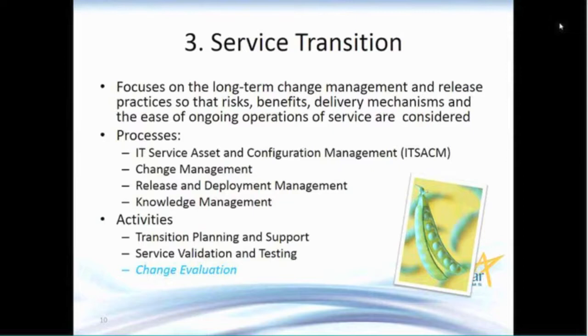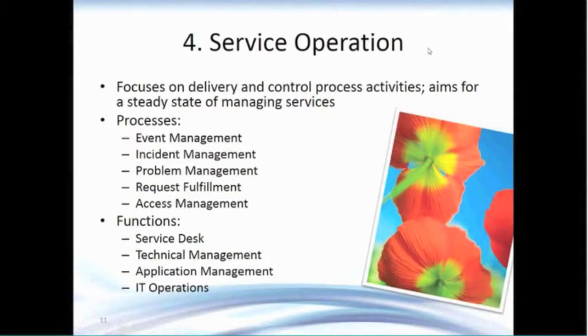We also want to be sure that we are appropriately tracking and managing our configuration items or assets. We want to be providing appropriate levels of testing and training through release and deployment management. And we want to capture the lessons learned, whether it be known errors or other instructions. We need to start capturing that in our knowledge management system as well. The output from service transition is our release package. And that gets released, as I mentioned, into the live environment, which is where we start talking about service operation.